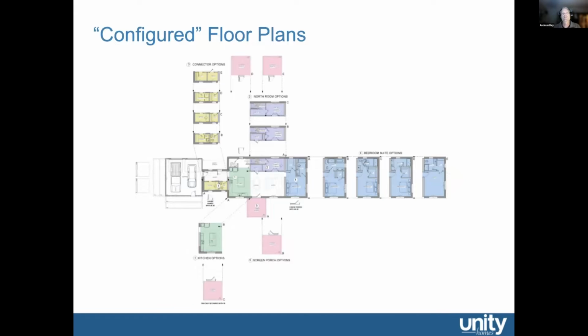This 2-dimensional representation is something that we've been developing more recently, and our sales team is finding that it's just a great tool. We have basically floor plan options for different locations within the house. So for a kitchen area in a barn, we might have half a dozen different kitchen designs that we've developed and vetted, both for the function and the mechanical layout and everything. There will be multiple layouts for primary bedroom suites or for connectors, different locations for screen porches. And this is a nice visual way to get people to understand how the system works. We've been having a lot of success with this.